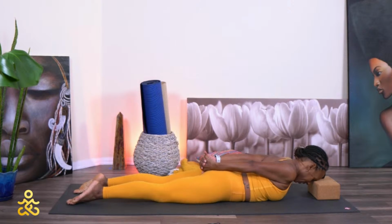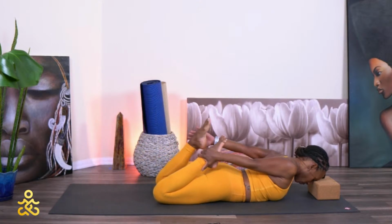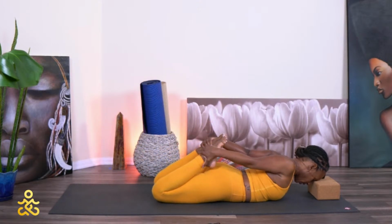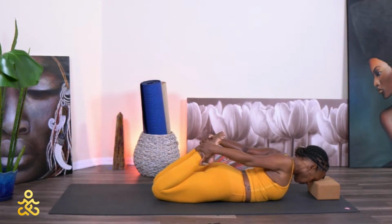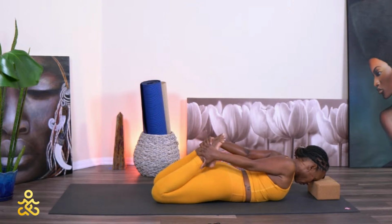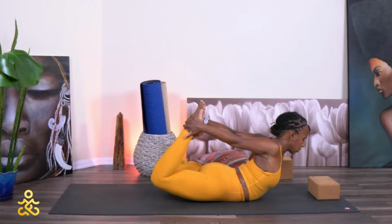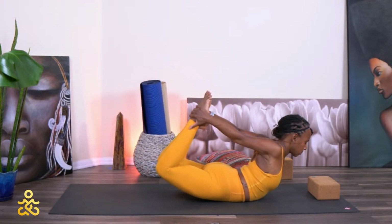Now keep your head on the block. And bend your knees, catch your ankles in your hands. Now, if this is not available, go back to holding your interlaced fingers. Draw the inner thighs together, point your feet. Press your ankles against your hands. You're going to lift your chest. And if it's okay in your low back, you're going to lift your legs too. And close down your eyes.